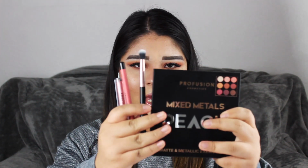So these 3, oh, I didn't use the brush. Oops. I'll try it out sometime. These came in the package that I got, but I couldn't find the pricing for it. I'm pretty sure it'll probably be like $12.99 for 9 shades, and I really like it. You have your transition shades, some bold colors, shimmers, metallics, and mattes. So I really like this.